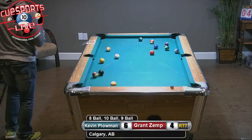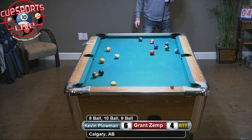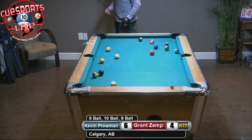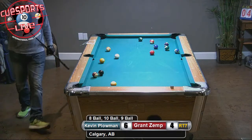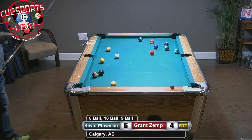I don't hate leaving that for last either. Could play a controlled bump on the 8 last towards the bottom right corner, but now he's a little off angle on all these balls.